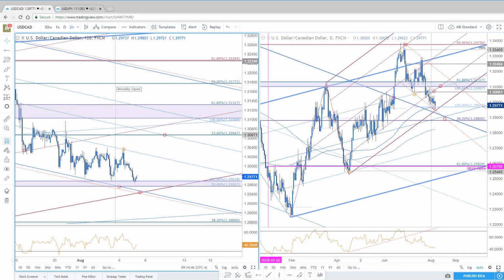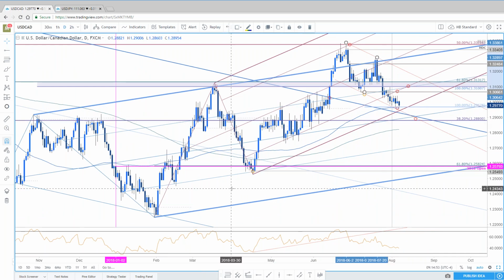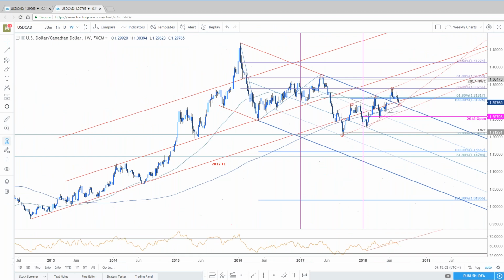Again, here's your daily chart for dollar CAD, right? You have your 100-day moving average in this region. You've got that 100% extension, we just talked about that. The 50% retracement, we also talked about that. Just basic downtrend support. Take it back to a weekly chart, and even the weekly chart highlights the long 200-week moving average. Basic trendline support off the lows. And that basically points lower in dollar CAD.